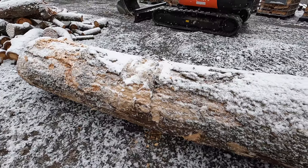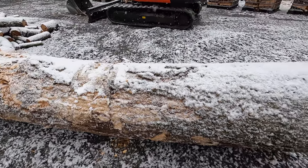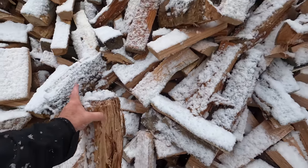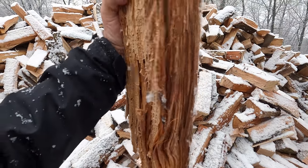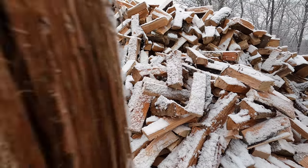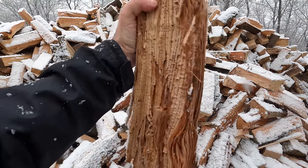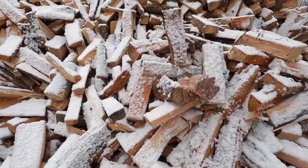It goes in this order: cherry, walnut, white oak, then red oak. Those were some of my favorite woods. Now, without a doubt, my least favorite: nasty, gnarly elm. It even stinks. Smells horrible. Splits horrible. It's stringy. Burns well, but I don't like anything about elm, to tell you the truth.